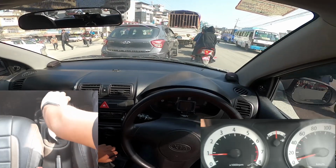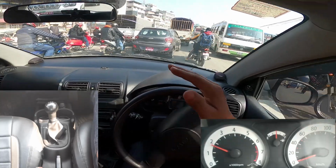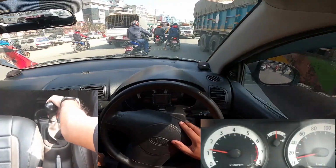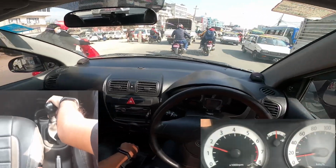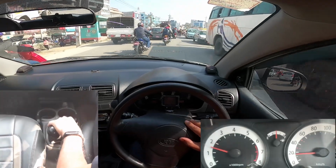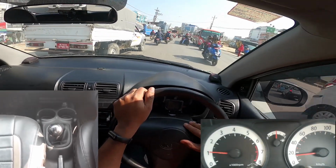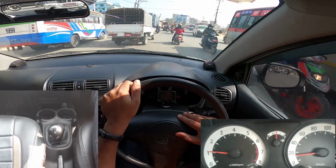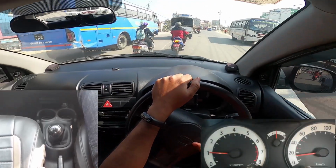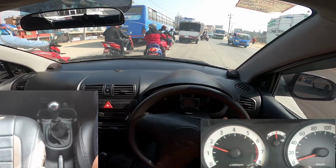As I have stopped my car completely, I have downshifted into first. As the front car starts to move, I have slowly released the clutch, gently give a gas. Still I'm in first gear. Now I have crossed the 2000 RPM mark, so I'll upshift into second. Now the car is in second gear. I have downshifted into first. Slowly release the clutch and give a gas.